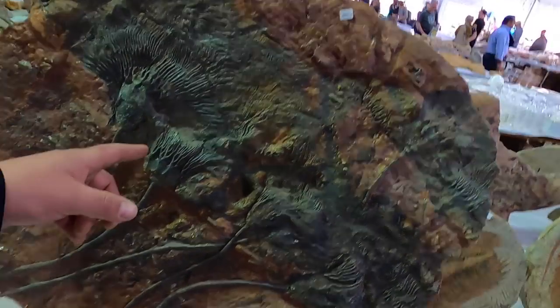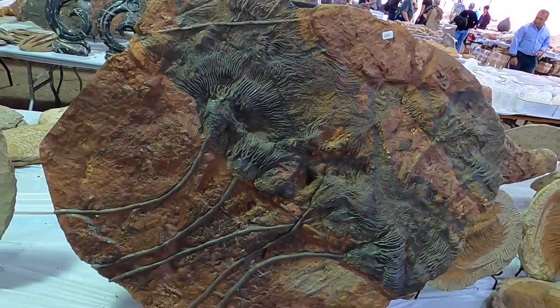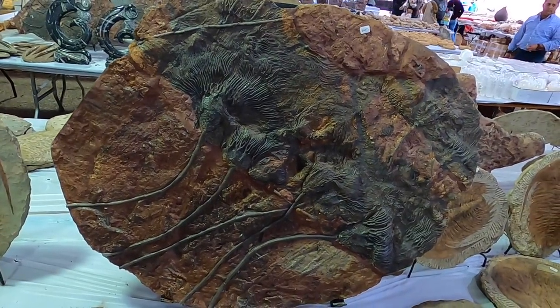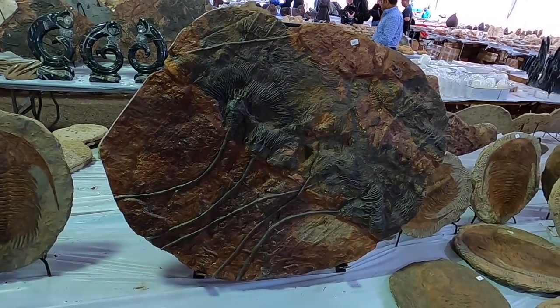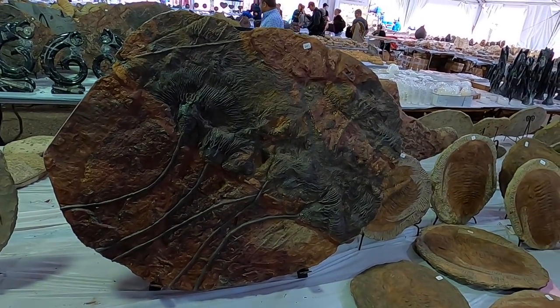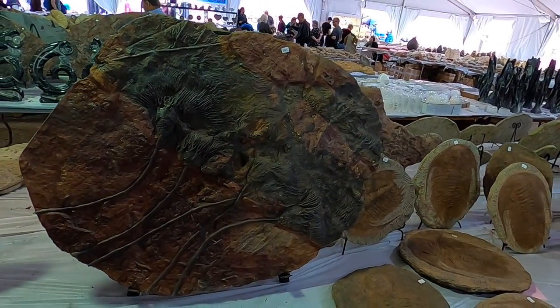Look at the flowers. $600 for this bad girl. Worth every penny. It's a little bit better than buying a $600 painting of a broken down car from Taos, New Mexico.